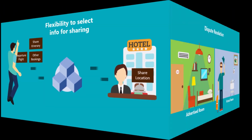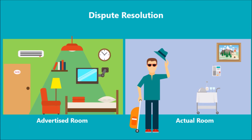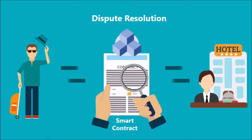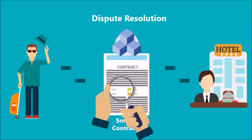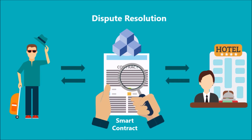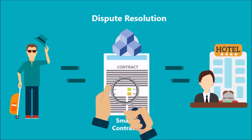In the current scenario, if guests arrive at a hotel and find that the room they have booked is not what was advertised, they have little means of grievance redressal, especially if they have prepaid for their reservation. Similarly, the ability of hotels to recoup losses for the damages caused by unruly guests is limited. Through blockchain technology, smart contracts can be issued where all rules and conditions are predetermined. In case of any dispute, the contracts will get executed and a relevant compensation will be initiated to the sufferer.